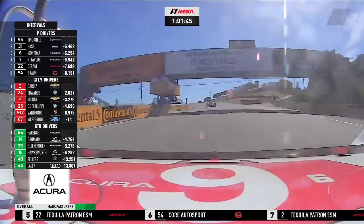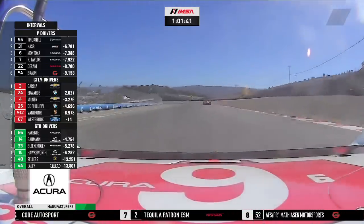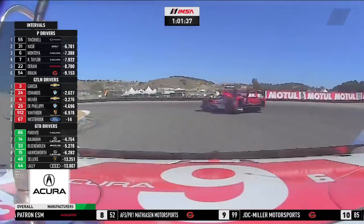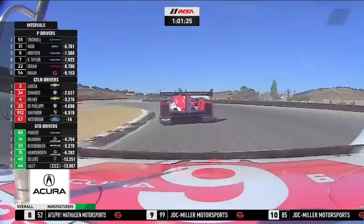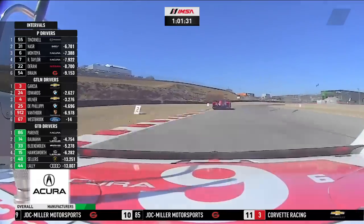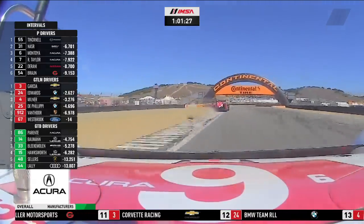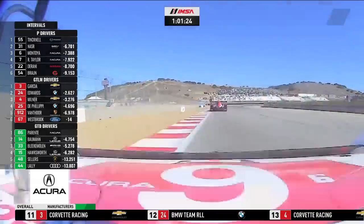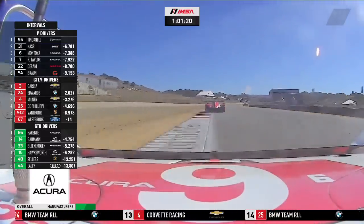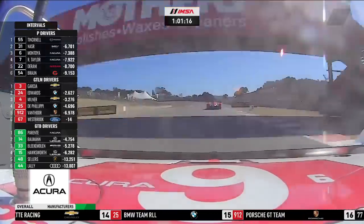In fact, count Colin Braun into that as well. Oh, very much so. Colin Braun is right there in the 54. That's the Core Autosport. I didn't see Colin there when I watched them go by. I glanced away to the timing screen. And by the way, Colin Braun has got the fastest lap of the race, set all the way back on lap 15, a 1:18.914. Yeah, 16.9. Oh, 16, sorry. Yeah, and the lap record, by the way, around here, the race lap record was a 17.9, set last year by Olivier Pla. I'm surprised it's been broken by that much, quite frankly.